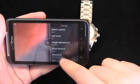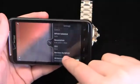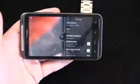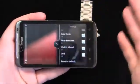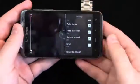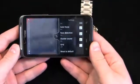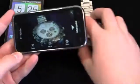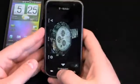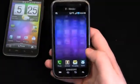But let me jump back real quick so you can see some of the things you can make changes to. Go to menu: image adjustments, white balance, resolution, ISO, review duration, widescreen, things like that. And of course, face detection, shutter sound. Say that 3 times fast. Face detection, shutter sound, and similar settings in the Galaxy S as well. Sorry, maybe I've had too much caffeine today, but I found that pretty funny.